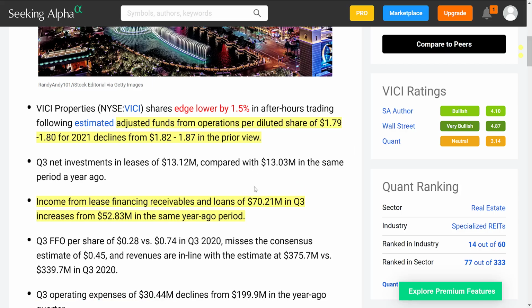Looking at some more things, they had some lower funds from operations coming in, and that is why the stock is most likely down over the past few weeks. So what we'll see is that their adjusted funds from operations per diluted share of $1.79 to $1.80 for 2021 declines from their $1.82 to $1.87 in the prior review. Income from lease financing and loans of $70.21 million in Q3 increases from $52.83 million in the same year-ago period.